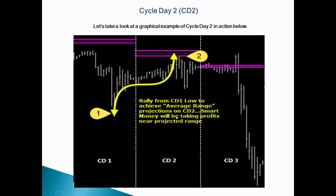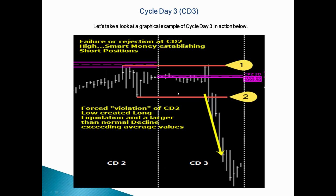But normally on cycle day 2, they want to try to rally it in order to sell their long positions, right? So again, they're not always successful at that, but that is the general pattern. Okay, so again, with any cycle, we want to know what is the norm, and is the market unfolding in a normal or expected way. And if it doesn't, then we have to make adjustments accordingly. And so that's, of course, what we all do on an active basis.